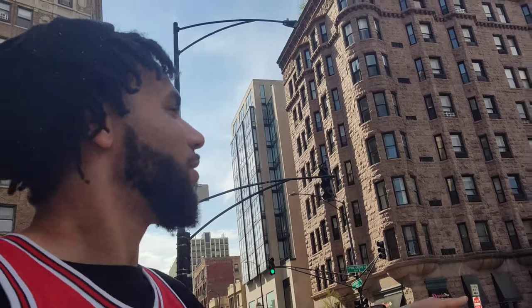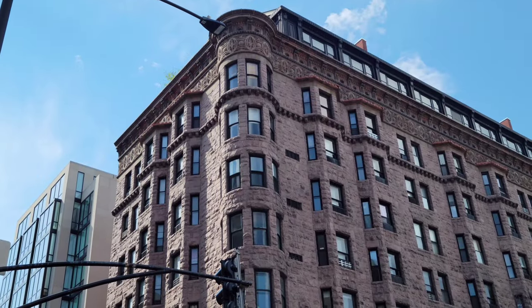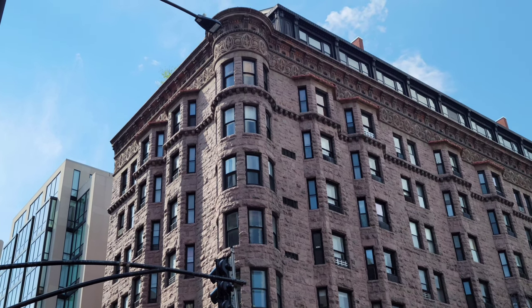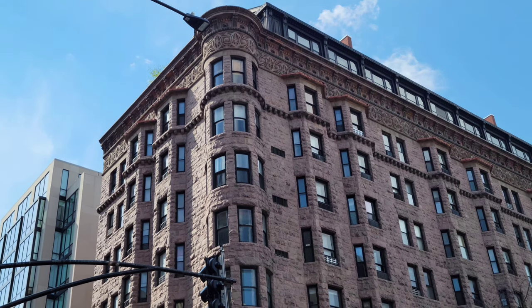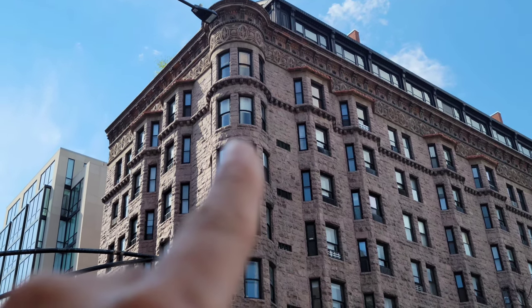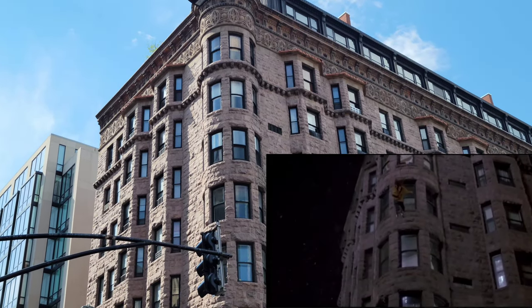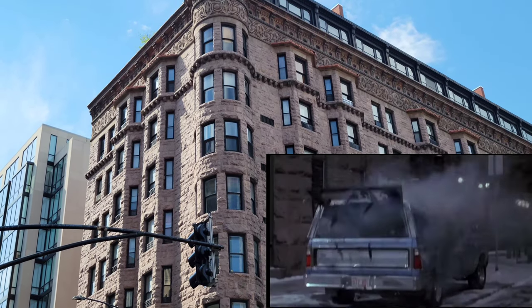So behind me right here, this is where Andy and Mrs. Barkley would have lived, up here on the 8th floor. The scene where Chucky would have pushed Andy's babysitter out of the window would have happened right out of that window up on the 8th floor. Now in the movie they lived in apartment 8C, but this is where all that went down.